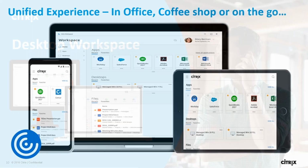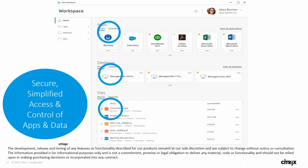To walk you through the desktop workspace experience, I'll click one more time, please. What we are essentially doing is giving you a recent tab and a favorite tab for applications, desktops, and files. This is the UI that we have completely redesigned. And one thing this ensures is that you're also accessing SaaS applications, and the virtual applications are all coming together in one single window.